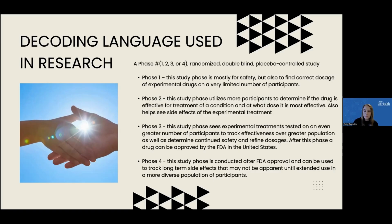Once they pass phase 1, they go on to usually phase 2 if they surpass their goals. That includes more participants. It's able to determine if the drug is starting to be effective for treatment of the condition. What dose is most effective can also be found. And then they might start to see if there's side effects for experimental treatments in these kinds of trials.